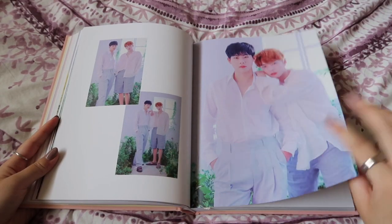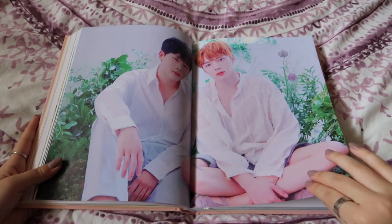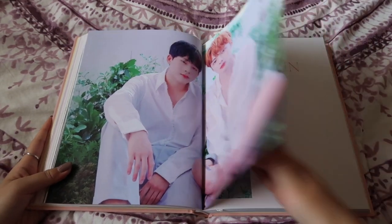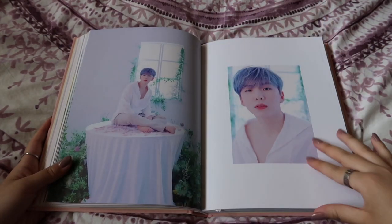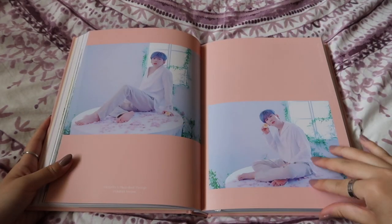But yeah, so I did end up having to pay extra for shipping, and I was so worried that it would delay the tattoo. I was so worried that it would delay me getting this. Oh my gosh, the flower petals are so pretty. But yeah, it didn't. Oh my goodness.